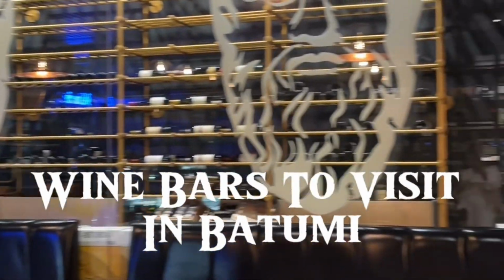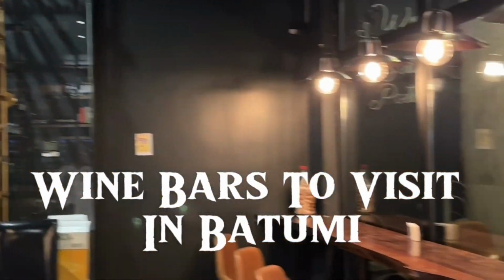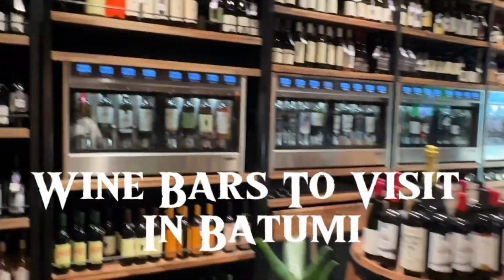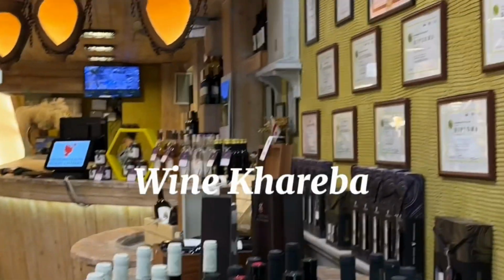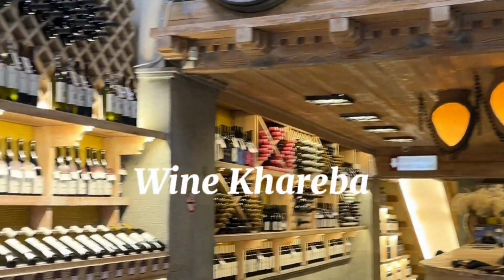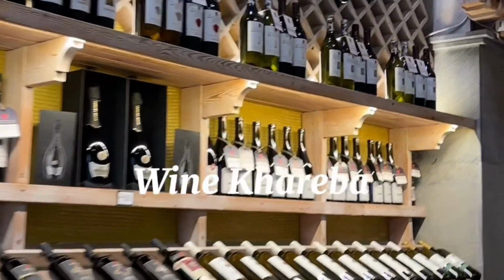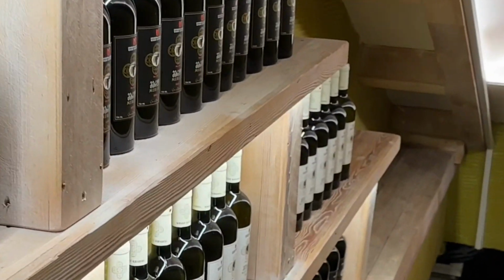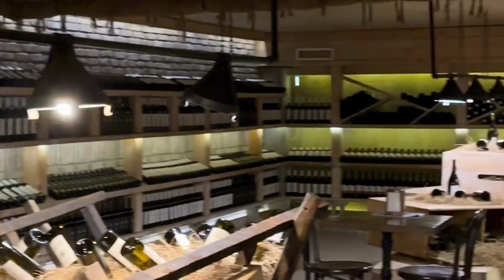Georgia is known to be one of the oldest wine producing regions in the world, and here are some of the wine bars to visit while you're in Batumi. Number 1 is Wine Carreba. It is located in Europe Square, and this upscale wine bar is so beautiful and has a stunning interior. But the fun part about it is the underground wine distillery where you can taste their Georgian wine. You either buy a bottle or sit and enjoy a variety of wines.